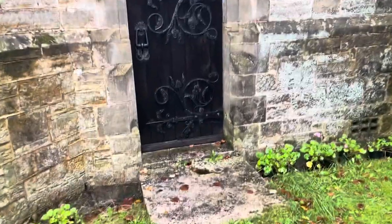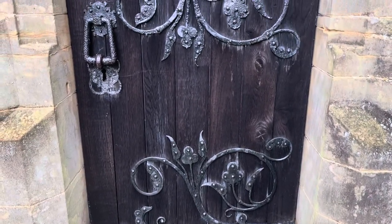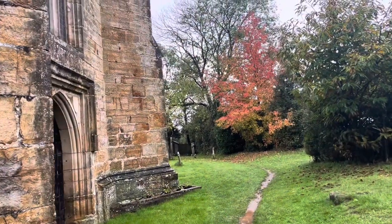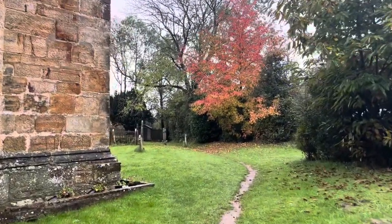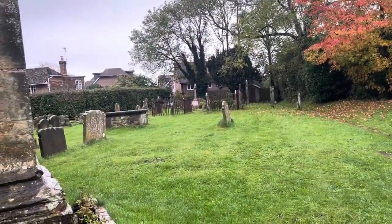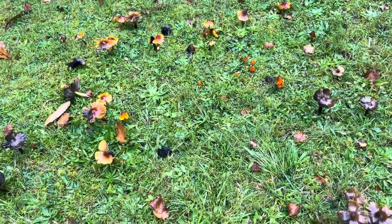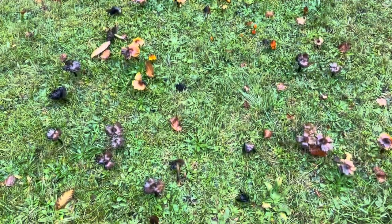Lovely doors, so beautiful. Reminds me of the doors in the old medieval times. Look at these lovely mushrooms, toadstools. Kind of like the shape of a fairy ring, but not quite. I suppose it is in a way.